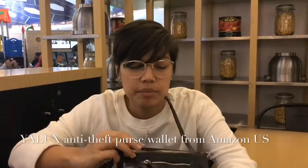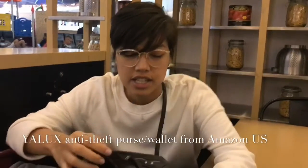Okay, let me explain the first. I ordered this in the States. I was looking for a nice pouch that can lug in everything. So, cash siya, yung passport. I have a pen all the time because we need to fill out a lot of things. Then card slots, a lot of pockets for the money. And then my passport is here.